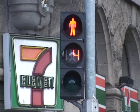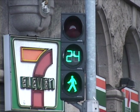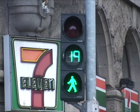Danish countdown pedestrian signal heads use red numbers to show the remaining time until the walk indication, with green numbers used to show the remaining duration of the walk time.